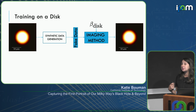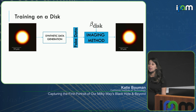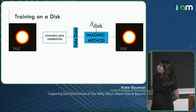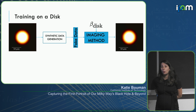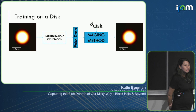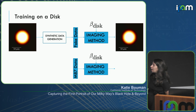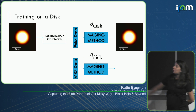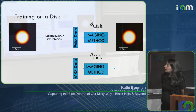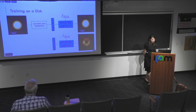So for instance, we generated synthetic data as if the Event Horizon Telescope were actually seeing a disk in the sky that had no hole in the center. And then we figured out what's the best set of parameters, beta here, that input into our imaging methods that allow us to recover that disk with no hole. And then once we had done this, we transferred these exact parameters onto the M87 data. And although we had tried our hardest to find parameters that would prefer an image with no hole in the center, we found when they were applied to the real M87 data, it required us to put a hole there.